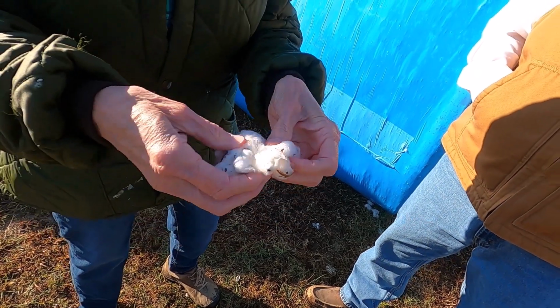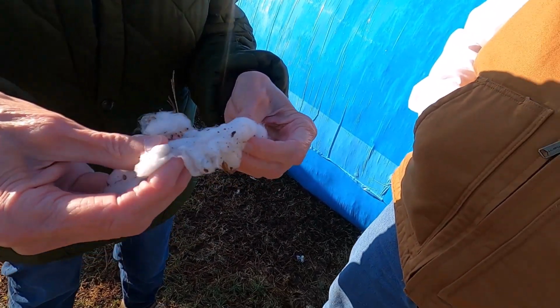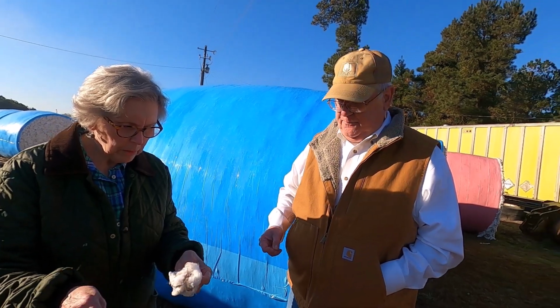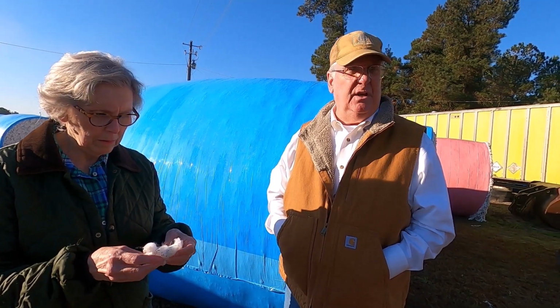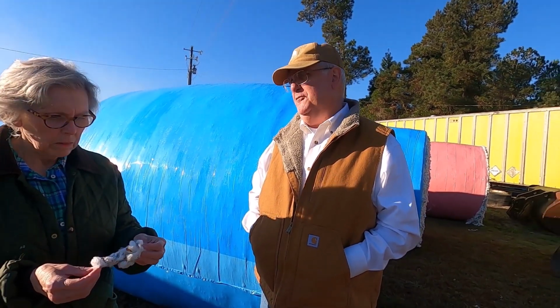And as I understand, the best cotton is really hard to pull apart. It's very tight. Is that correct? It's very dense, it's thick. That means it has more fiber. And Mr. Bill says this is a really good year for cotton. It's a good year for the yield. Farmers are making a very good yield this year. The growing conditions were favorable, and the harvest season has been favorable.